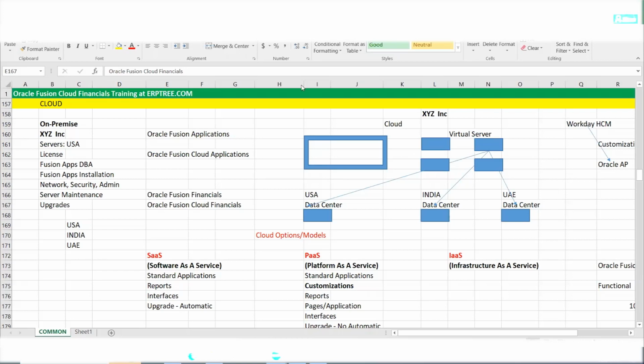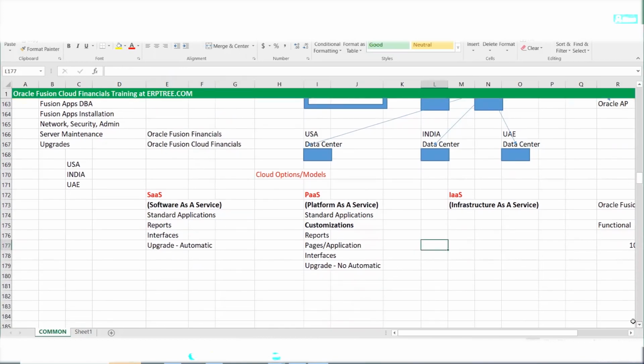So, in the PaaS model, you said the upgrade, you mean the quarterly patches getting applied to the instance, that is not automatic? Is that what you mean when you say upgrade? No, the patches and all, they'll apply. More than that, if Oracle is going to come up with new releases and big changes, those you cannot accommodate in PaaS.